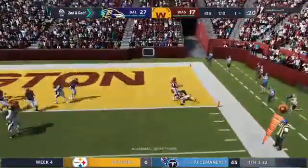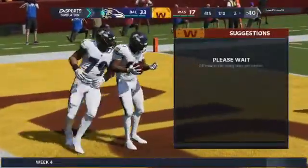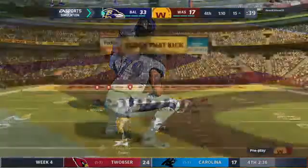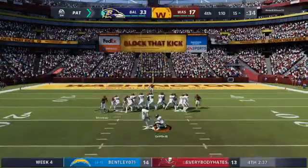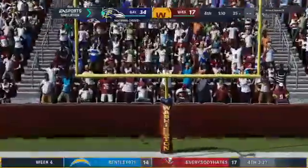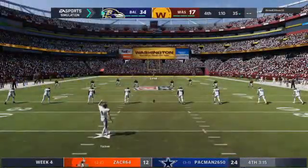This is caught. Watkins. And he is into the end zone for a Baltimore touchdown. Quez Watkins, his 2nd touchdown on the season. And the Ravens have used the short field to their advantage as they cash in for 6. And that'll make this a 3-score game as the lead moves to 17. Ravens 34, Washington 17.